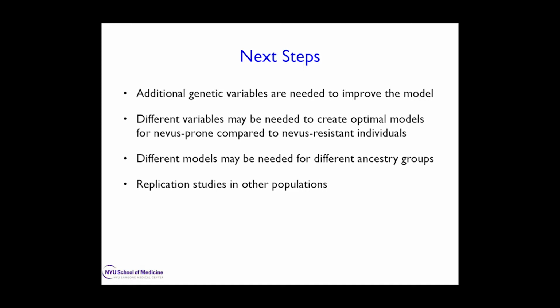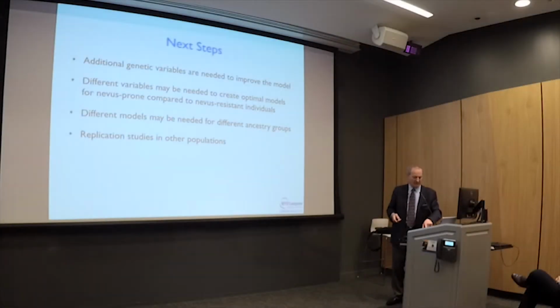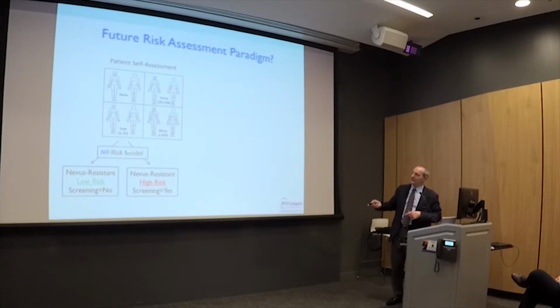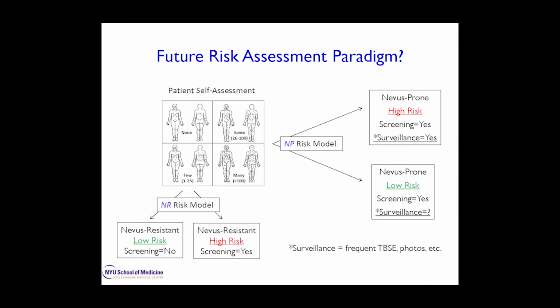So Caucasians can be divided into Northern European, Southern European, and Ashkenazi Jewish as three main subtypes. And there's some data to suggest that some of these alleles have different weighting or different effects in these groups. And obviously, we have to replicate it. So what's the future paradigm? Well, you can have a patient fill out this diagram. And if they're what we call nevus resistant, you might have a risk model, right? You say, okay, all you need to do is spit in a cup now to get the person's genomic DNA.